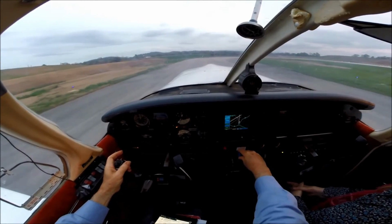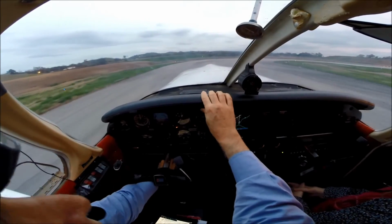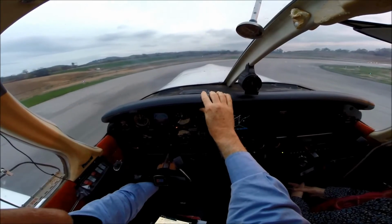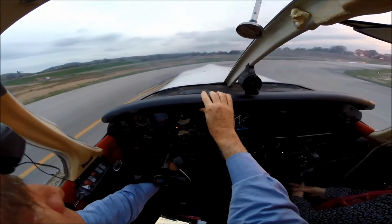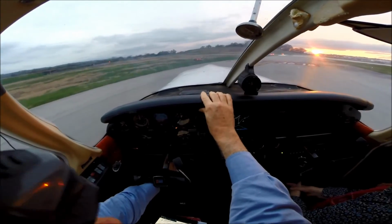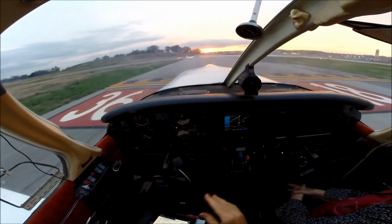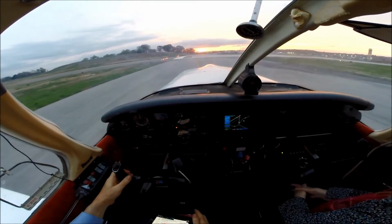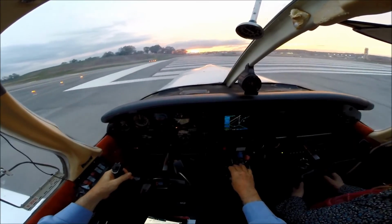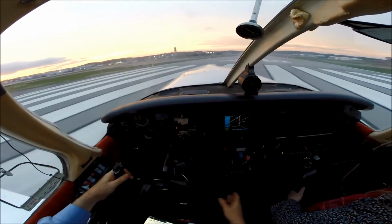We'll do a little bit of this. Check the mags. Top is good. Alright, so we're clear for takeoff. Yeah, that works. You don't even have to hold the camera. Yeah, that's great.